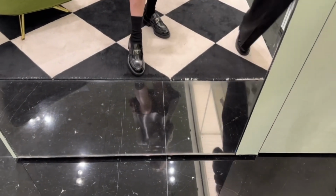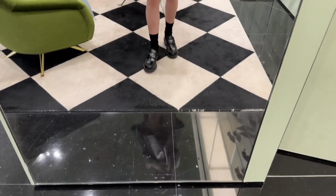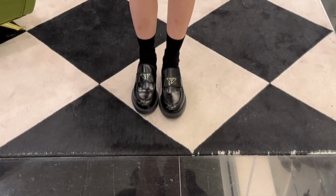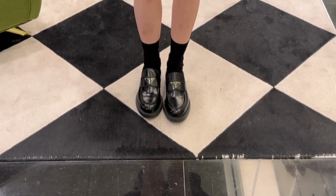As for the size, they go true to size. Even with the socks, I did not have to go half of the size up or the full size up. They're quite comfortable.